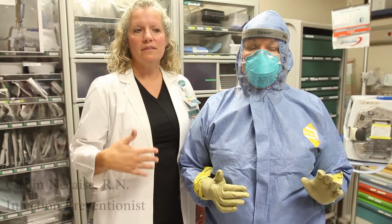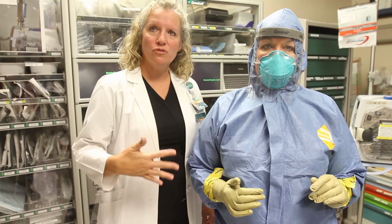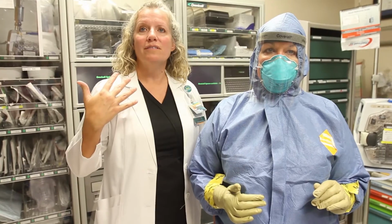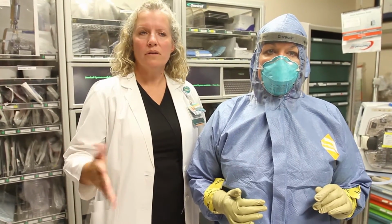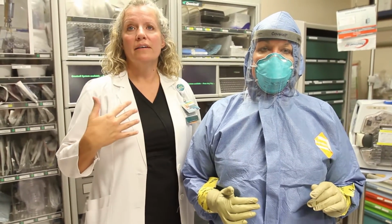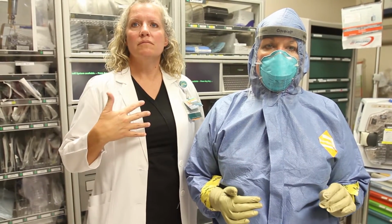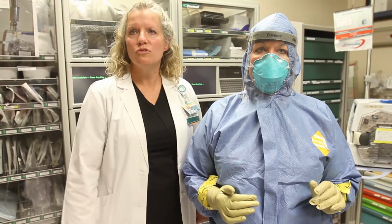The personal protective equipment you see here is the attire that would be worn when patients present to our emergency room, potentially high risk, who have been screened and are exhibiting symptoms of Ebola to the degree of potentially high risk exposure, and that is vomiting, diarrhea, any body secretions that our staff may potentially be exposed to.